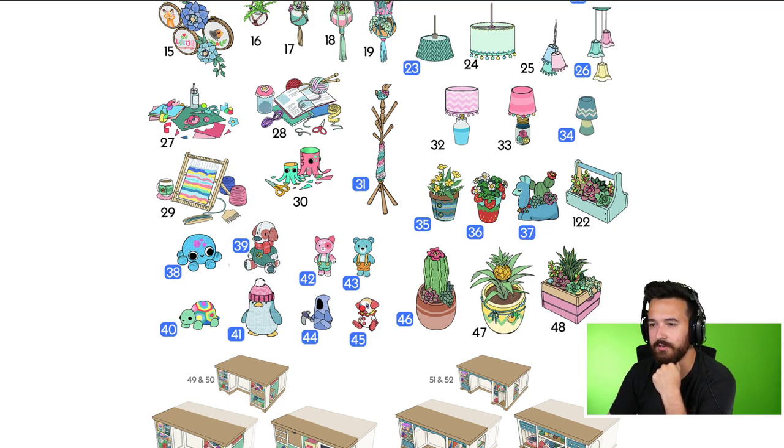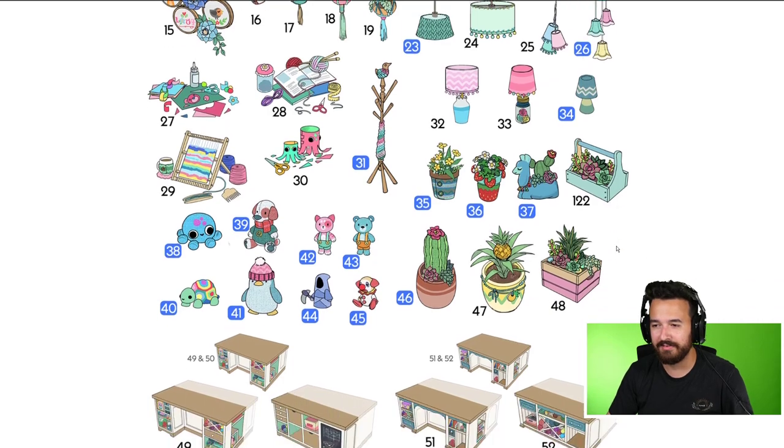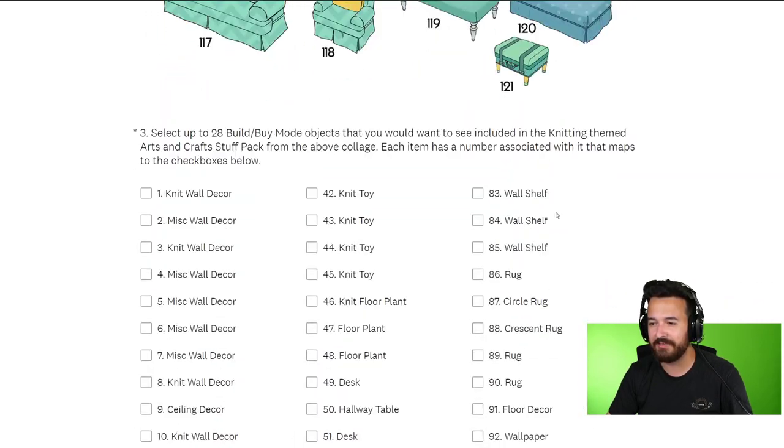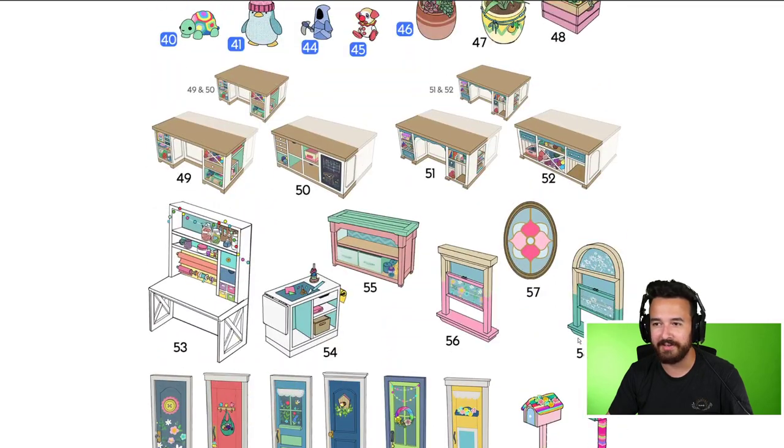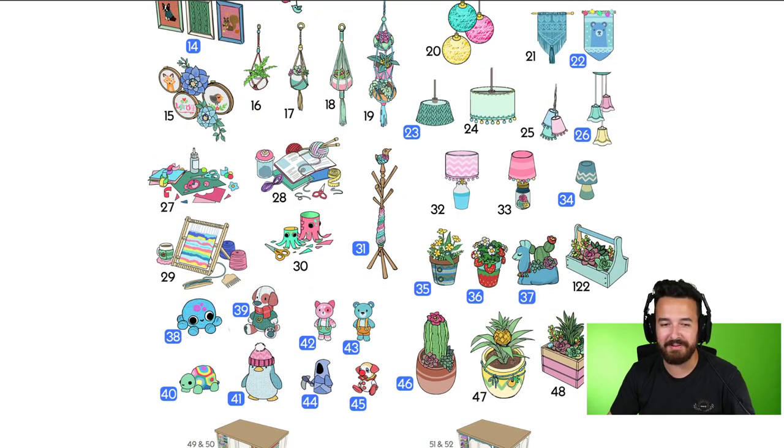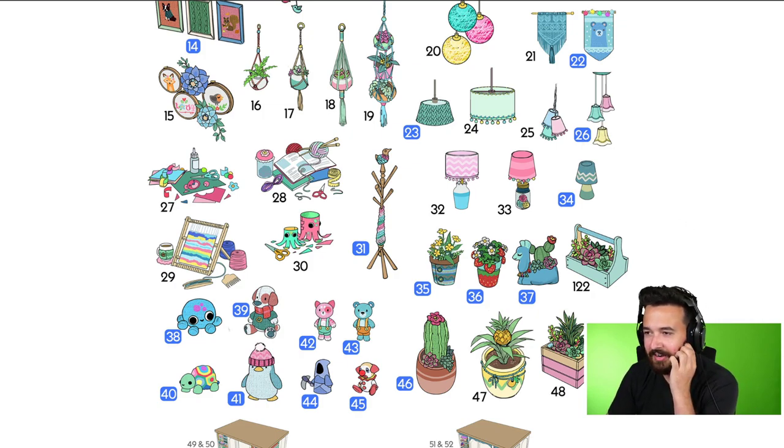Ooh, this is nice. 122. Wait, what? Why is there a 122 here? Where did that come from? Did they just like decide to put, they must have done all this and be like, oh crap, I forgot one. It's the last one. Okay, so I do like 122 though.